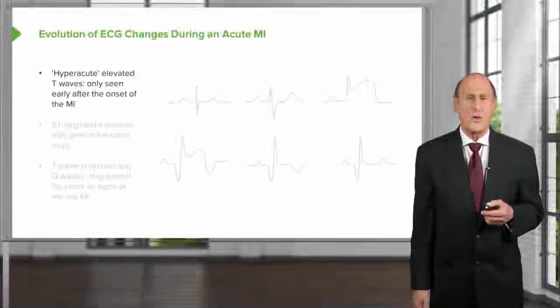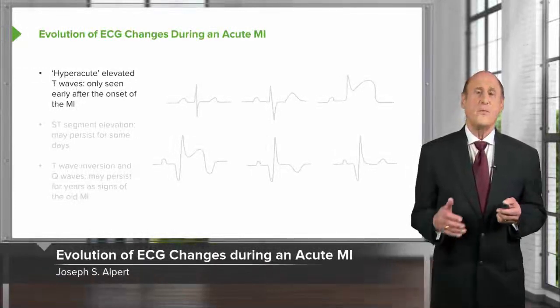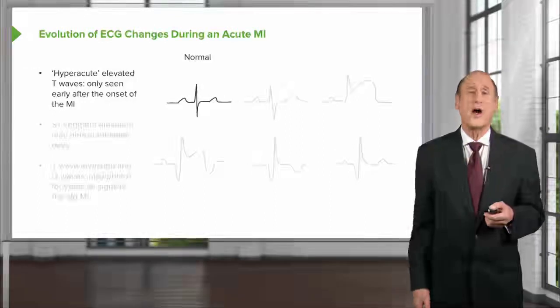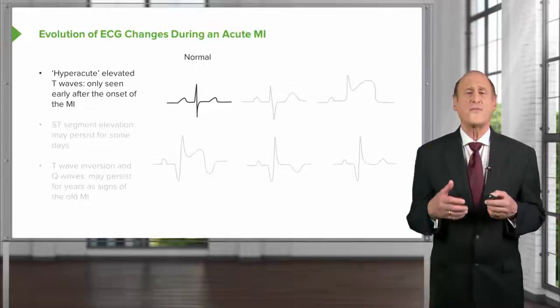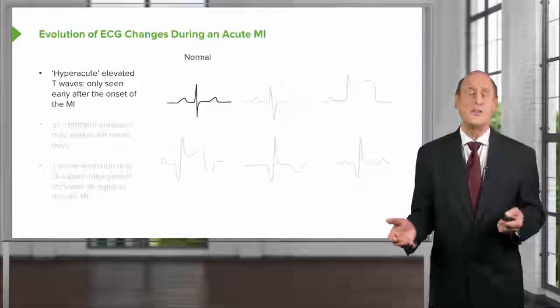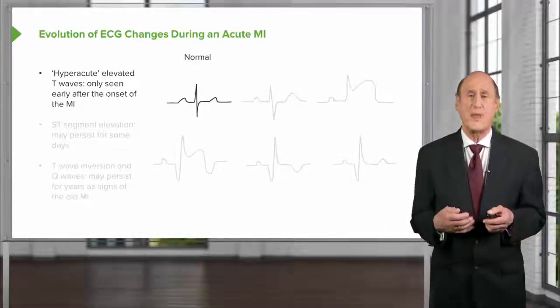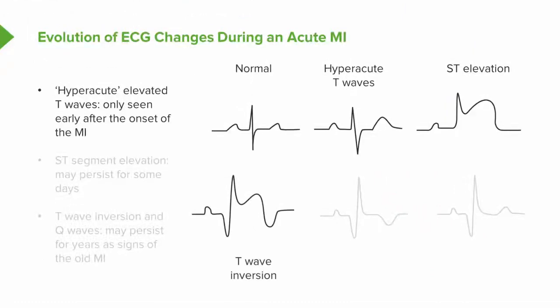So just to take a look at what happens to T-wave changes with time when there's an acute infarct. Notice the first complex is normal. See, nice upright T wave. As the infarct first starts, if you're lucky enough to see the patient within the first few minutes because they happen to be coming into the office or visiting the hospital when they started to have chest pain, the T wave can go up and can become quite large compared to its baseline. Then ST elevation develops. Then in the next one, you get some T-wave inversion, and notice also that the Q wave has developed now in the fourth complex.